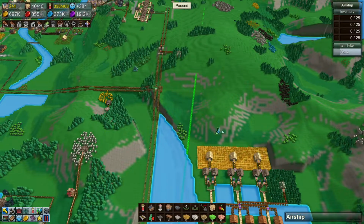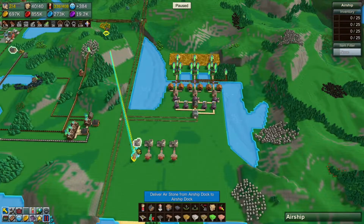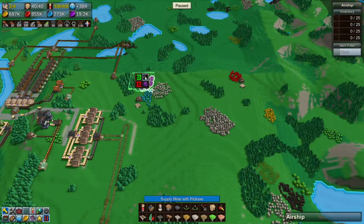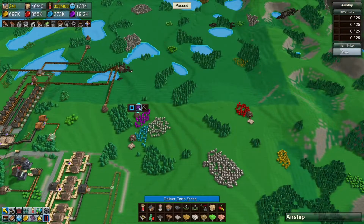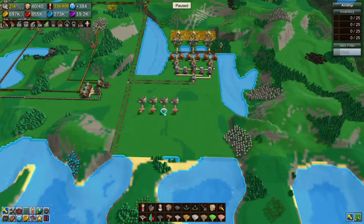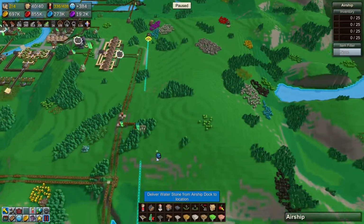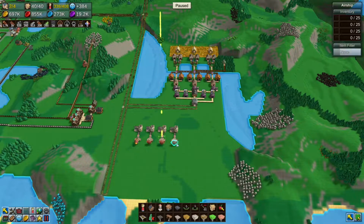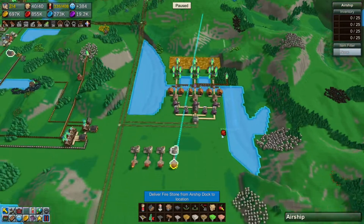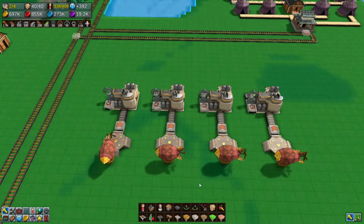Where did we put the air ones? I know we did it out here. So you deliver to there. You are earth. So deliver there. You are water. Deliver here, and you are going to be fire, which is that one there. Deliver fire to here, and then we can unpause the game, and they go, yay!